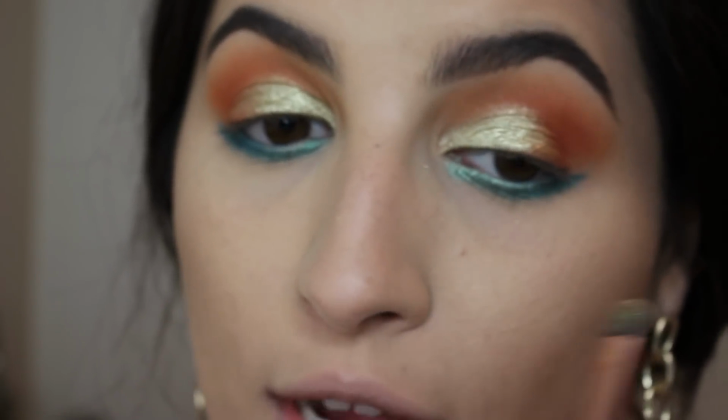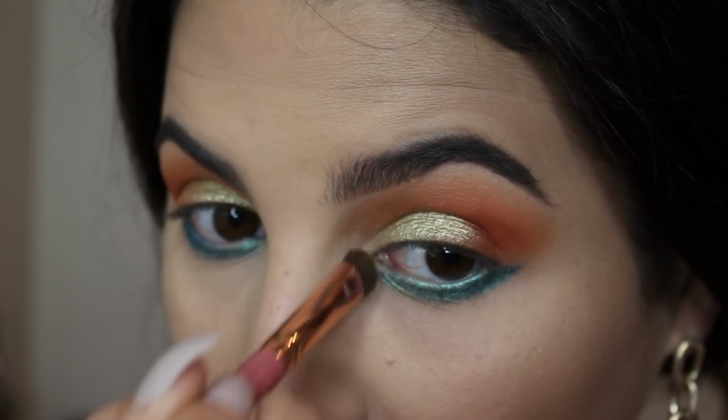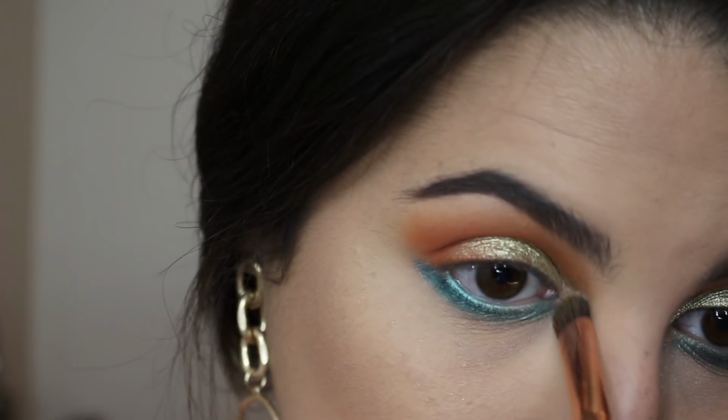I'm going into La Costa, which is the color right next to it, and I'm gonna just kind of pack it on here. Oh, that is beautiful. I'm just using every damn color in the palette. Right now I look crazy.